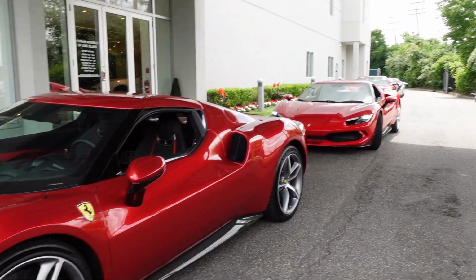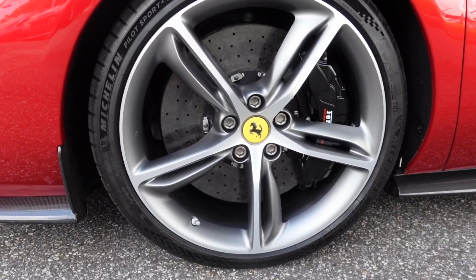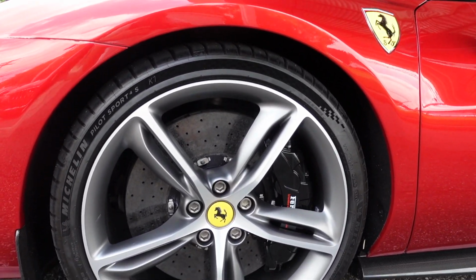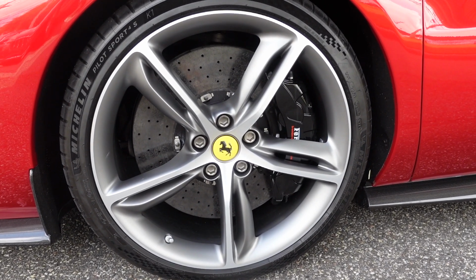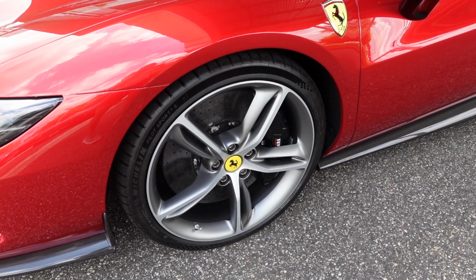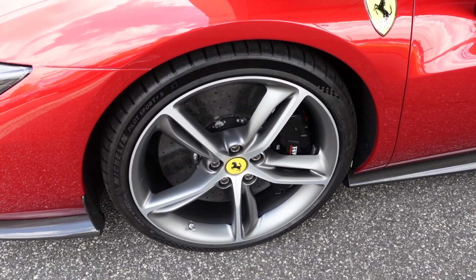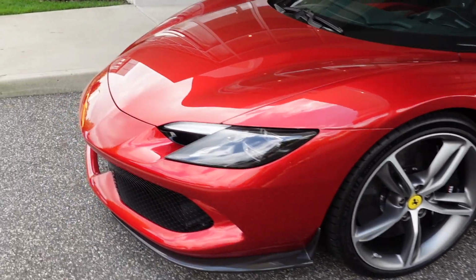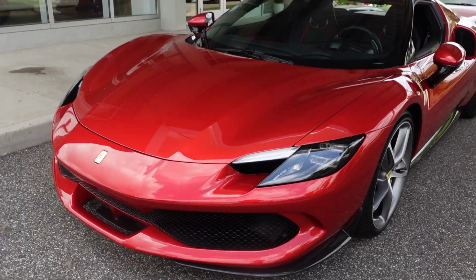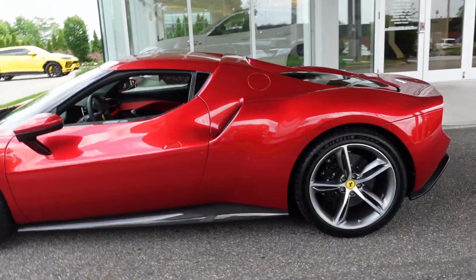Both of these demo cars have the standard twin spoke forged wheels, which look alright. But if you want lighter wheels than these, a set of carbon fiber rims are available. I'm really curious who is going to spec those. I feel like it's more stressful than it's worth just because of how expensive they are as an option, and also how expensive they are to fix. God forbid you curb them or damage them in any way, shape, or form, but they do look amazing, I'll give them that.